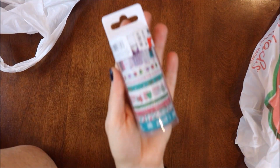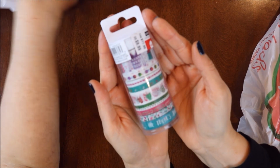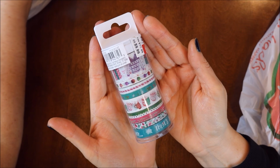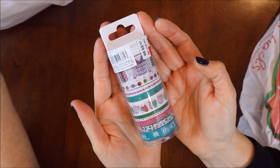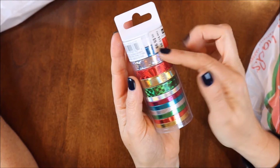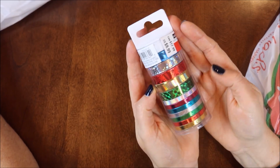My washi, since I'll just do it together since we're doing all the same thing. But this is the washi that I got me. Here, hopefully it'll, let's tighten it. There we go. That's the washi that I got, the sweaters. I fell in love with the sweaters and the hot cocoa. I didn't need any more washi, but you know, washi isn't about need. And then I did end up getting all the, what are these, foil? Foil colors. I thought they were really pretty. So that's the washi that I got.